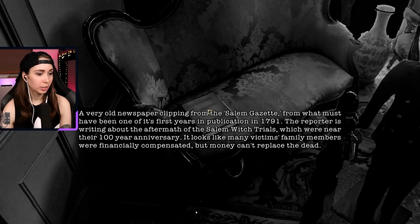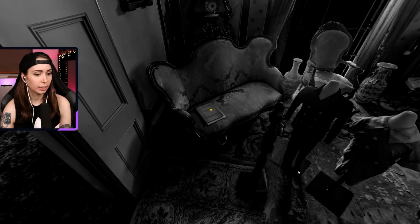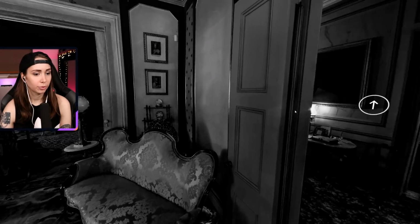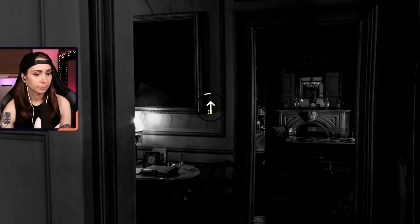Very old newspaper clipping from the Salem Gazette from what must have been one of its first years in publication in 1791. Reporters writing about the aftermath of the Salem witch trials, which were near their 100-year anniversary. Looks like many victims' family members were financially compensated, but money can't replace the dead. We didn't read that before, did we? Are we getting new information?